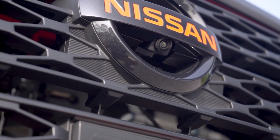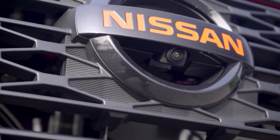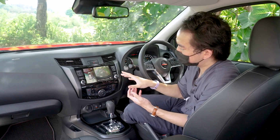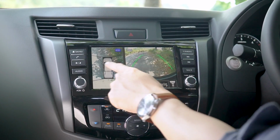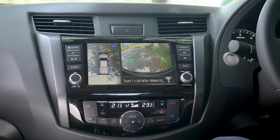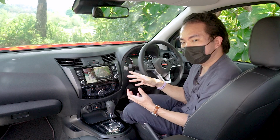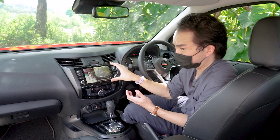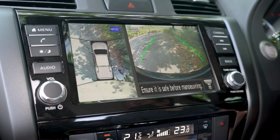Also making this pickup truck easier to park is the new 360 camera system with moving object detection. So if there's a moving object being detected, it will light up the particular section of the screen where it's being shown. It's still not the best system in the world. As you can see here, these cameras are very low resolution, but it is better than nothing.